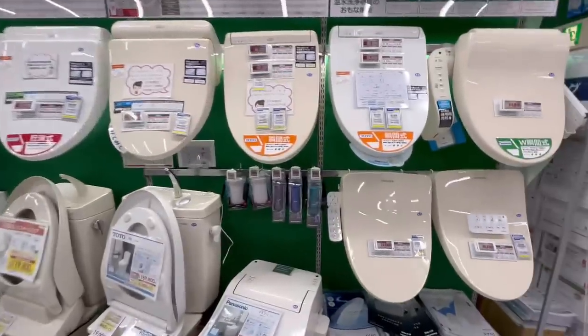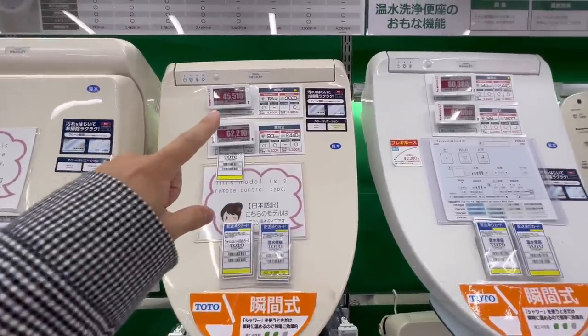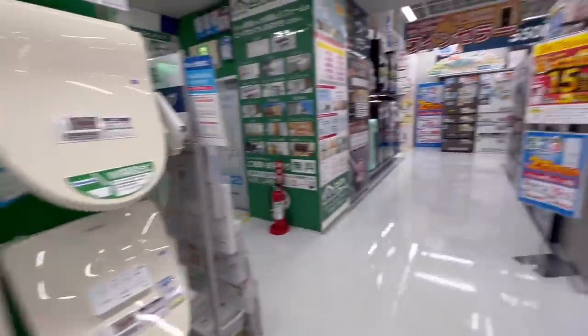Thermos, pans. Look at that. Japanese totos that spray your butt. Price anywhere from 450 to 800 bucks.